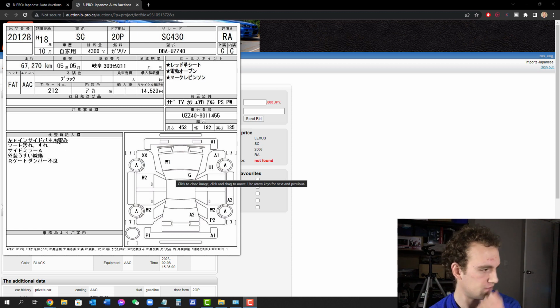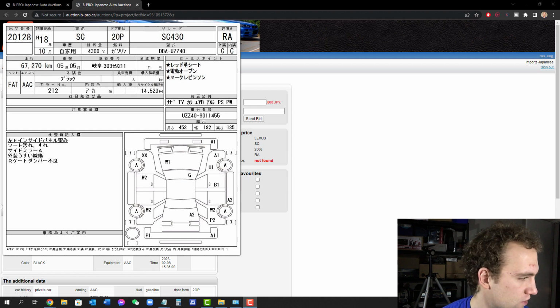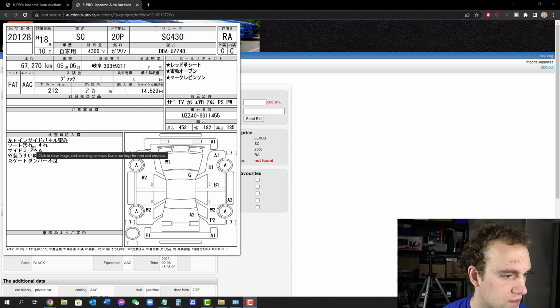So this says left front inside panel distortion. Now this is something I would talk with the importer to get clarification on because there's some translation issues with that. Doesn't quite seem right. I assume it has something to do with this front left panel here. Maybe the inside, there's something going on there. I'm not quite sure. But if we go through the list here, this says sheet stains and scratches.